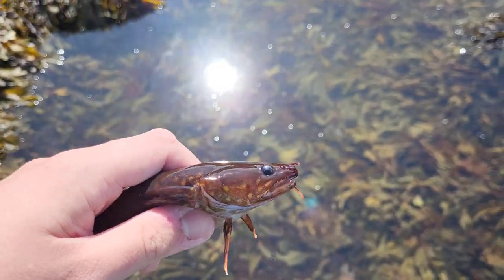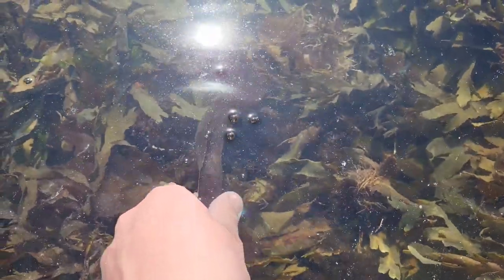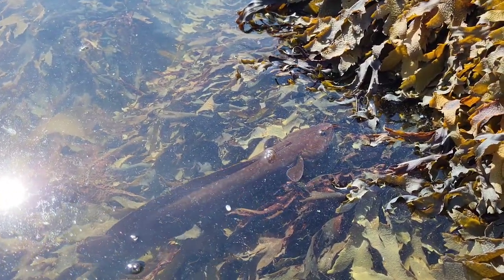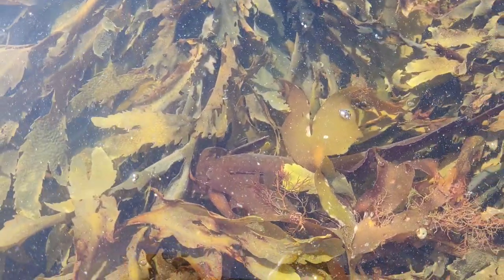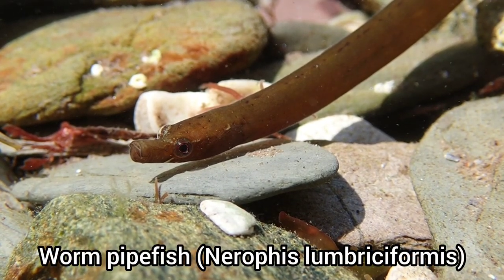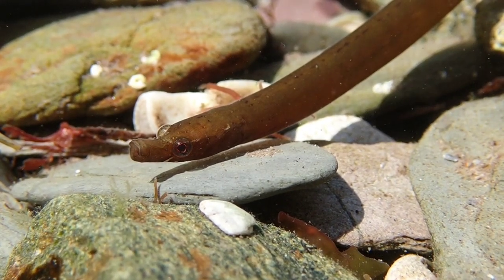Once I had enough footage of the rockling, I placed it back into the same rock pool that I originally found it in, and shortly after, it disappeared back into the seaweed. Another fish species I managed to find was a worm pipefish, and this little guy was really calm and wasn't scared by the camera at all.